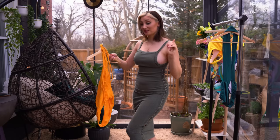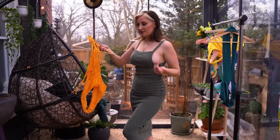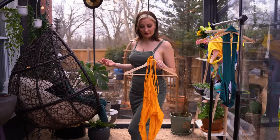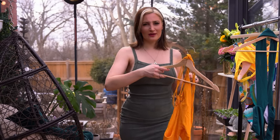This is gorgeous. This is something I would wear out and about. I think it's stunning. It just makes me look nice and snatched and thin and shows off my curves really well. So this is something that I would keep, as opposed to the green one, I wouldn't.